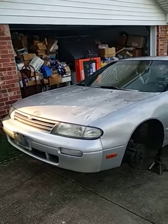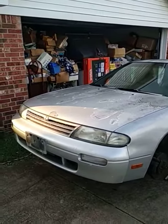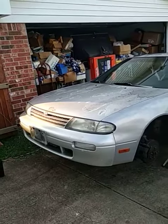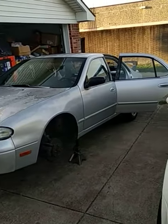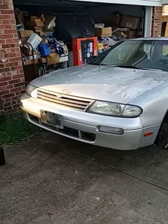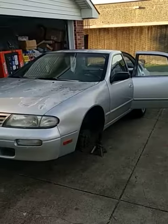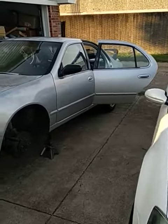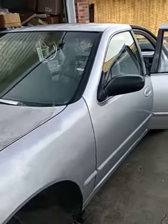Okay, so today is the start of the second day of working on my son's 1997 Altima. I bought this on Craigslist and bought it cheap, so I was expecting a lot of problems, and it does have a lot of problems. Yesterday we replaced the fuel pump, and that got the car running.